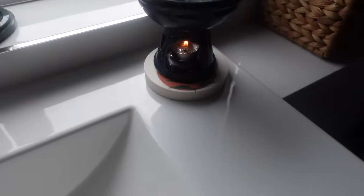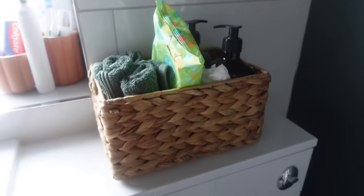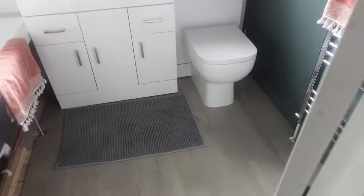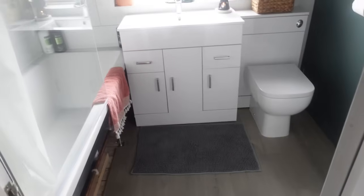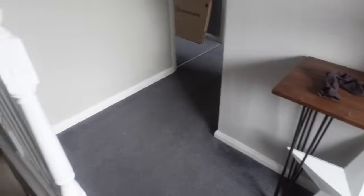The new units are all integrated, and again, some handmade bits here, just housing everything and making it look pretty, with my seagrass basket. You would have seen that back in the day when I did my bathroom decor shop with me. Not everything made it into the bathroom. I still have a few pieces lying around. But yeah, this is the completed bathroom and I absolutely love it.